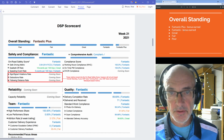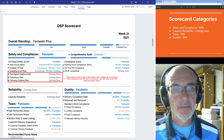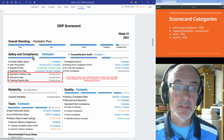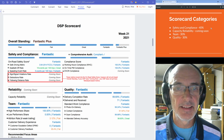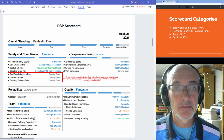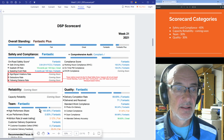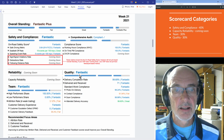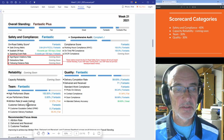So there's the overall standings, and then the different categories have weighting. So the safety and compliance category is probably the most heavily weighted category. Well, it is the most heavily weighted category. It accounts for 40% of the overall scorecard ranking or score. Quality counts for 30%, and team counts for 30%.